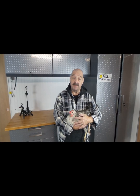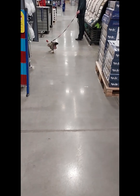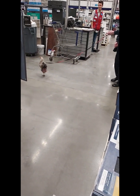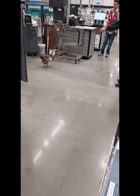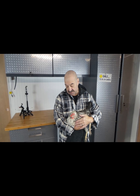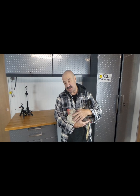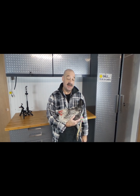Knuckles can do a leash. Knuckles goes to the different big box hardware stores with us. Walks around, rides in the cart. You can carry her. She's just an absolute, I guess, chihuahua of chickens. Just absolutely chill. You can carry her around like this all day long. She's a one-hander. No fighting, no muss. And this is a full-size chicken.